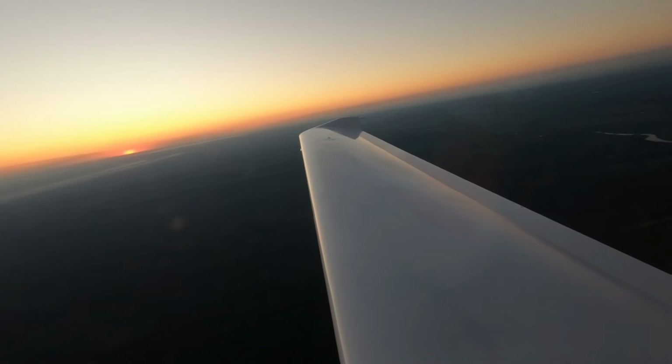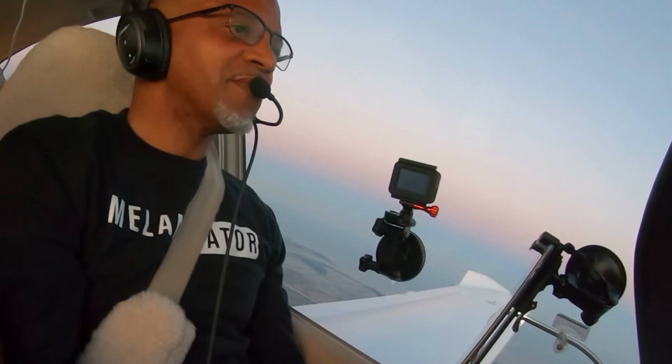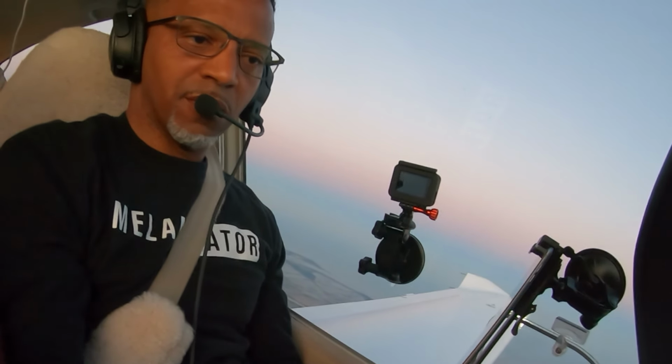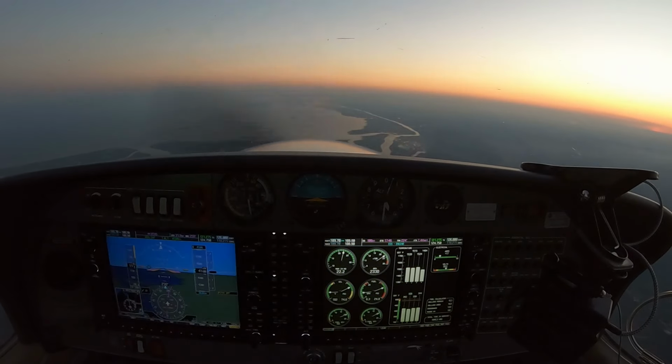Air Shuttle 6043, traffic's no factor. They're going to pass behind you, cleared direct Swamp Fox, then resume Swamp Fox 3. All right, direct to Swamp Fox, rejoin the departure, Shuttle 6043. 6043, contact Jacksonville Center on 134.37. Have a good night. 134.37, Air Shuttle 6043. Good evening, Charleston approach.